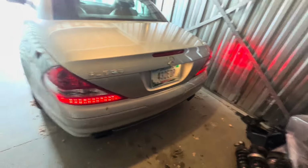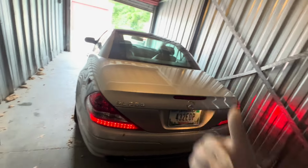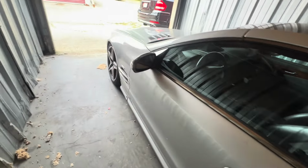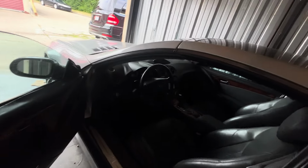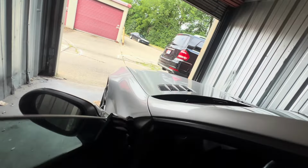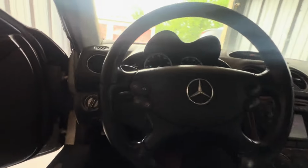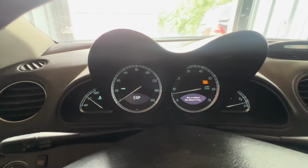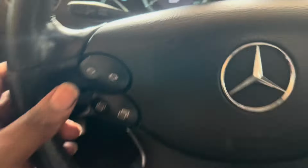A lot of work. Now, he asked me, should he buy it? He didn't tell me everything that was wrong with the car, but he did say that the ABC was not working. Now, I cleared the red ABC light by removing the fuse. That showed me what was really going on with this car. He couldn't see this before he bought it. So let's just go through it.